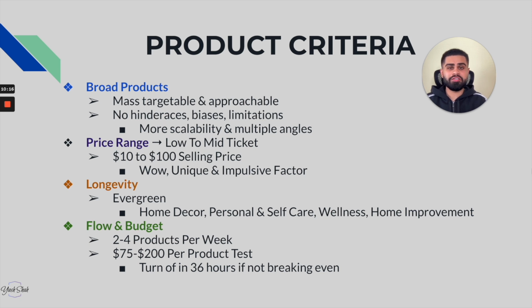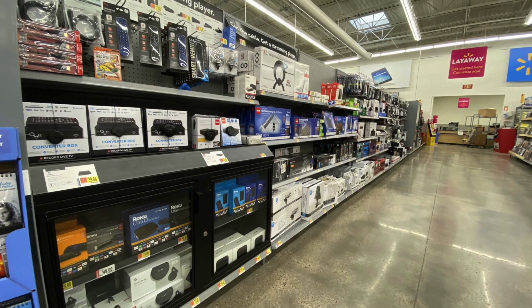No one just goes on Facebook and Instagram and goes like, let me see what I can buy from my timeline or from my newsfeed today. So you have to make sure it does have that unique factor and it's not just another product that people can go ahead and buy in retail shelves.